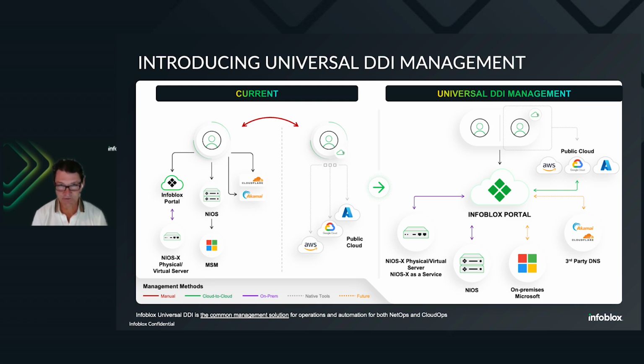What Universal DDI Management gives you is a single place from the Infoblox portal to manage all these things. It manages classic NIOS. It manages NIOS X as a Service. It manages all your DNS and IPAM across your public cloud vendors. It manages your external DNS vendors, our vision is for that, Akamai and Cloudflare, for example, and on-prem DNS, DHCP, BIND, Microsoft. The whole idea is your SecOps, your DevOps, your CloudOps, your NetOps all have a single place to manage, a single control plane, a single place to automate and manage your critical network services.